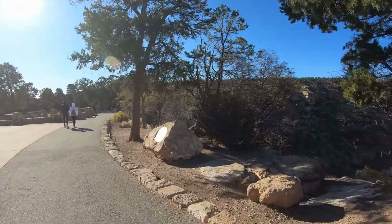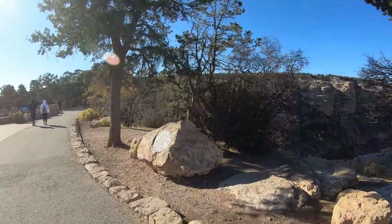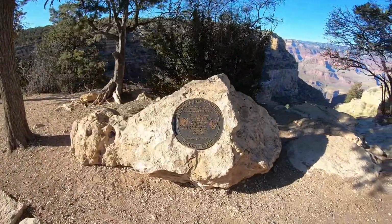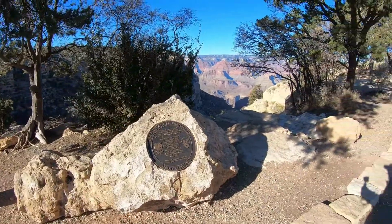This looks like the perfect time and place to pull up a boulder with a nice warm cup of coffee or a hot chocolate and just take in the scenery for 15-20 minutes.